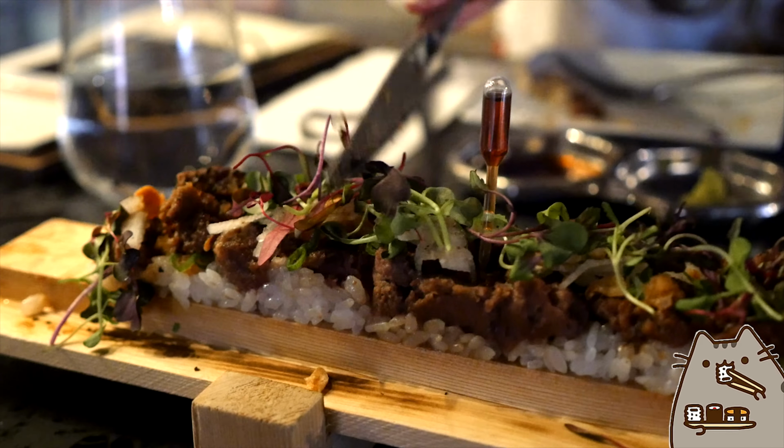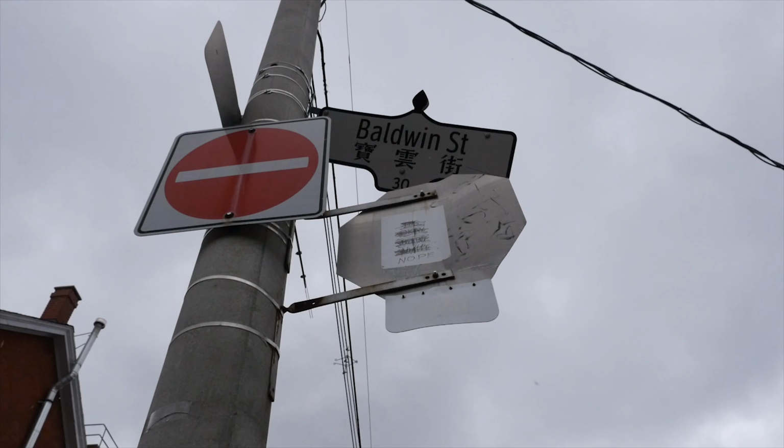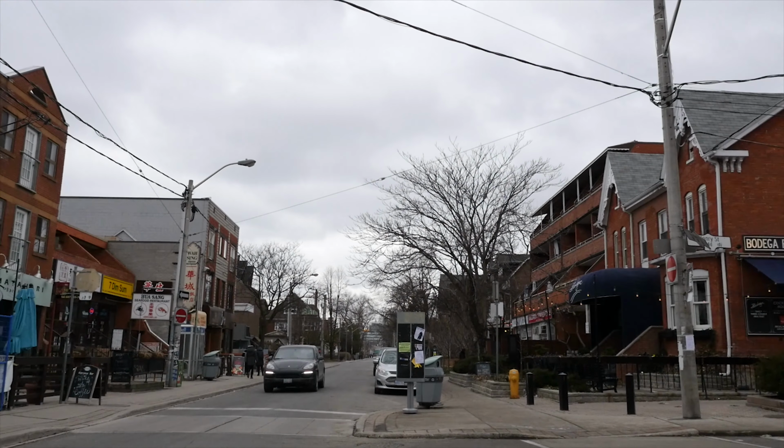Honestly, I can't say enough great things about this place, and if you haven't been to Momo-san, you should come and try it. It's right on Baldwin Avenue. It's just above Dundas. Really good, great food, great experience, and if you're in the area, or if you're coming to Toronto, or if you already live in Toronto, why don't you come down here and try some food here? Definitely will come back here again.